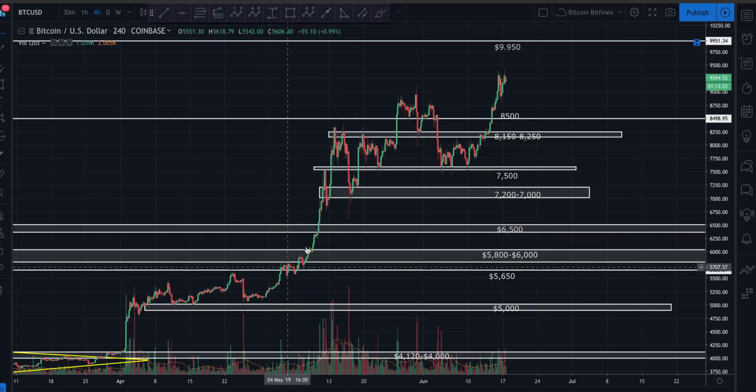Actually, let's see, May the 3rd. Sorry, I don't know why I said May the 11th. May the 3rd through May the 14th. We are seeing some decent parabolic movements here, guys. We are getting hung up a little bit here, but the difference between May the 11th and this current run up here is volume.